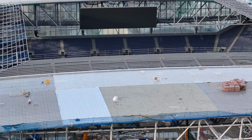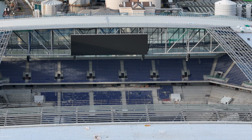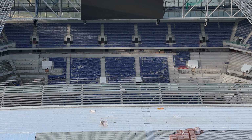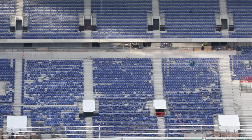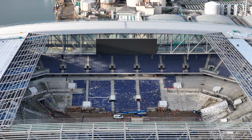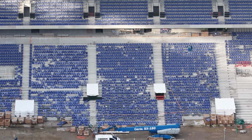I'll just get higher so I can see into the stadium. 115 meters up, in case, but I'm on my telephoto lens, so it looks like I'm, as you can see, way up. Just need to see, done quite a lot more seats in this lower section. Look very scattered though.